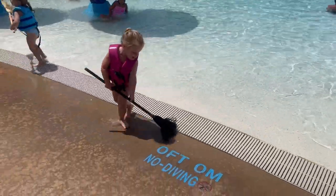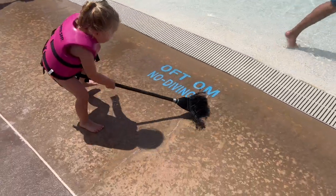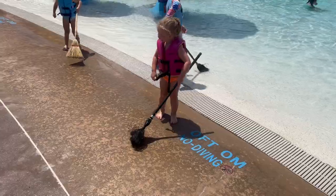So Sienna's joining in with the animation session where you get a brush, dip it in the water, and make your character. Not sure what Sienna's is though.